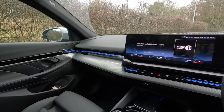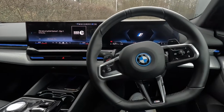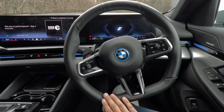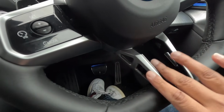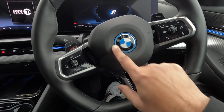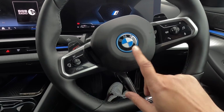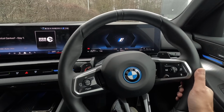So the interior of the new 5 Series is a real step up compared to the previous cars. Let's start off with this steering wheel. For the first time, flat bottom. It's got quite a nice kind of design feature going on here. Obviously, being a hybrid, you've got a blue ring on the BMW emblem. The finish of the leather on the steering wheel is pretty good.